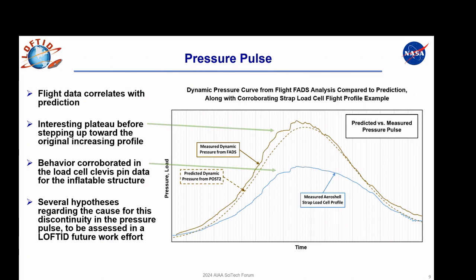So for the pressure pulse, we did have the pressure gauges on the nose, and we noticed an interesting plateau in the dynamic pressure shortly before we got to peak pressure, and that plateau lasted for nearly 10 seconds. We are still doing some deep dive work to investigate exactly why that was there. There's some different theories about a potential lower density area in the sky or something else. We're looking at what those causes could be. But we know it is a real plateau. We measured it also in the load cell pins of the straps. So that load did get relieved on the aeroshell during that time. And then it spiked back up going towards peak pressure.